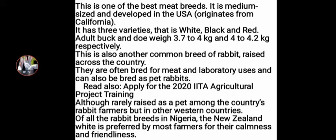This is also another common breed of rabbit raised across the country. They are often bred for meat and laboratory use and can also be bred as pet rabbit. Although rarely raised as pets among rabbit farmers in the country, but in other western countries, of all the rabbit breeds in Nigeria, the New Zealand white is preferred by most farmers for their calmness and friendliness.